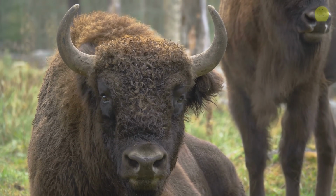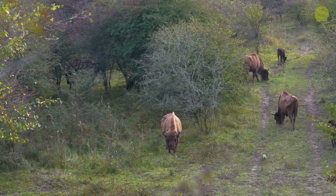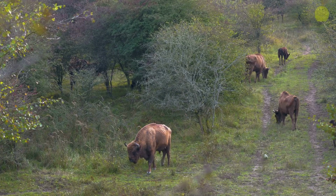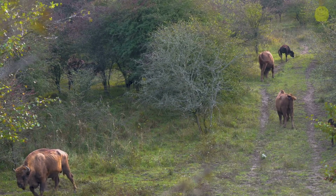The return of the European bison to Portugal is a testament to the power of conservation and the importance of preserving our natural heritage. It's a heartwarming story of a species brought back from the brink, and a reminder that we have the ability to make a positive impact on the planet.